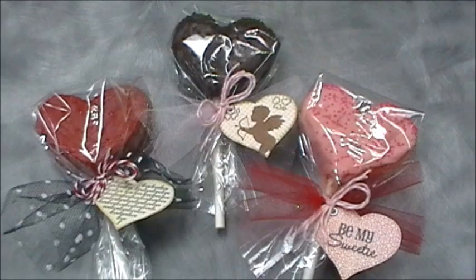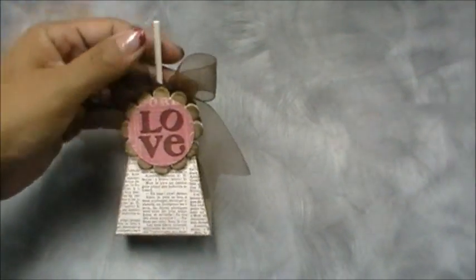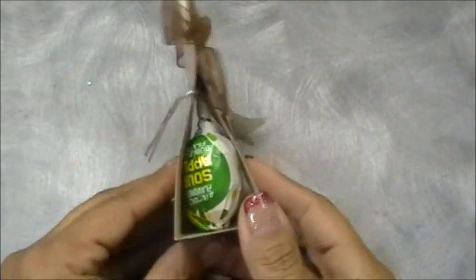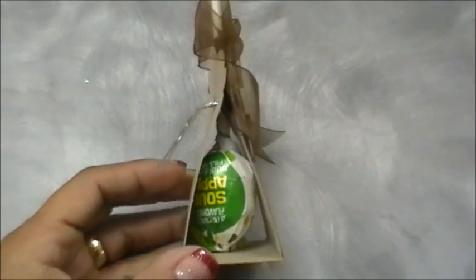Okay, I'm going to show you the Lollipop holder right now. Before I show you how it's done, I'm going to show you a couple of them that I did. Isn't this so cute? Now, these are the lollipops that I had designed for it to fit.